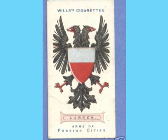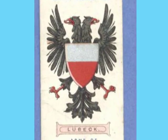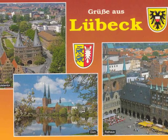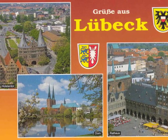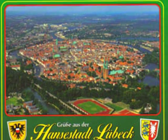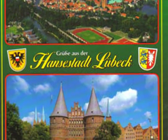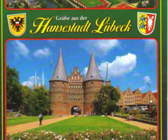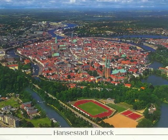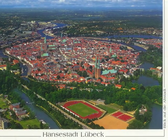I've been exposed to Lubeck in a number of ways over the years. I enjoyed looking at postcards, and postcards of Lubeck looked really exciting. What an interesting city, actually built on an island, surrounded by water. And of course it was a famous trading city in medieval times, a key member of the Hanseatic League.